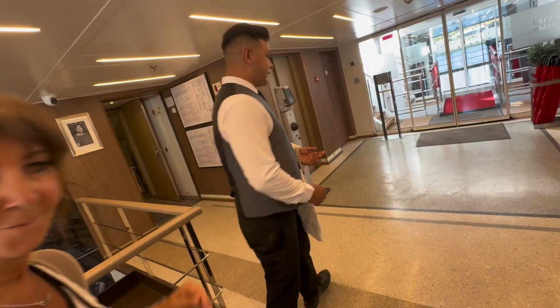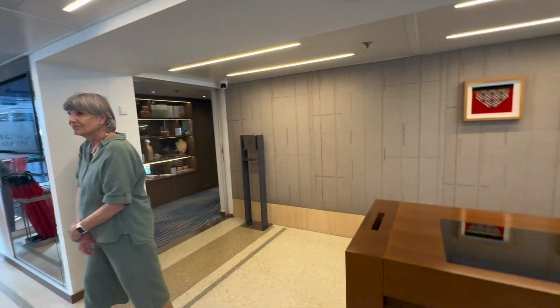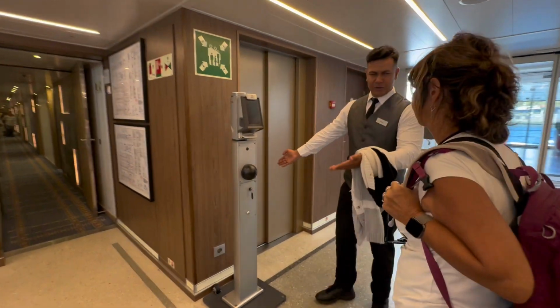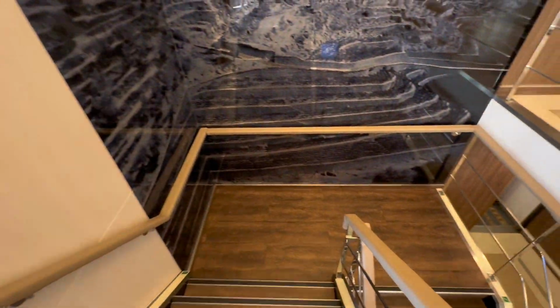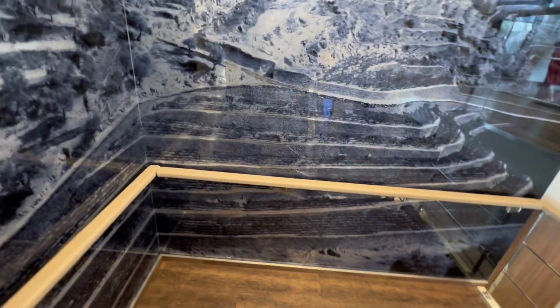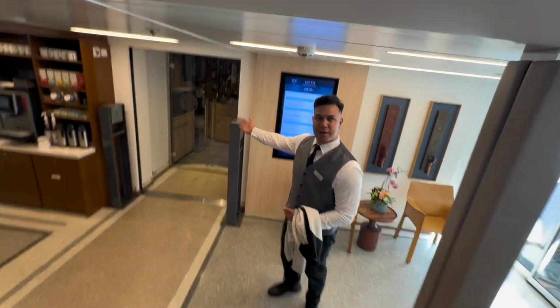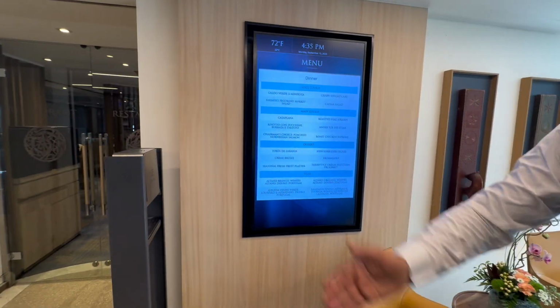So down the stairs we go. We're going to take the stairs here. So we got a swan room. Let me explain something. This is our restaurant where we serve breakfast, lunch and dinner. Here you can see our menu always. That's the coffee station.